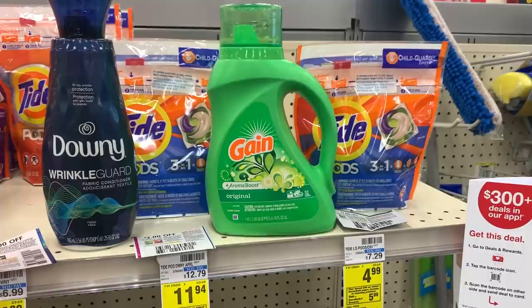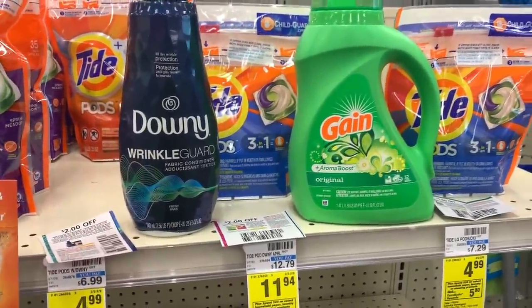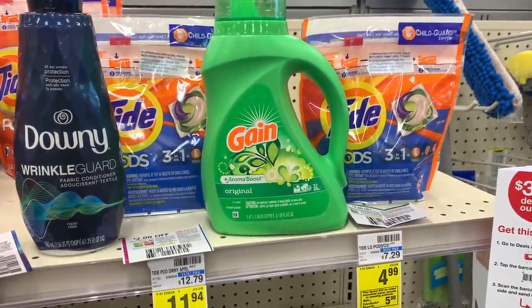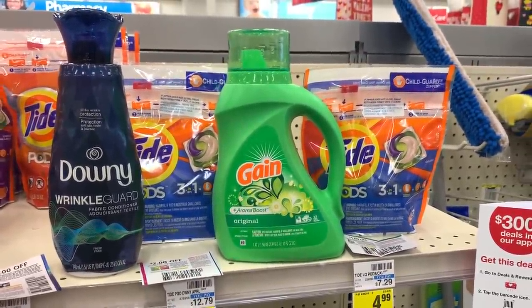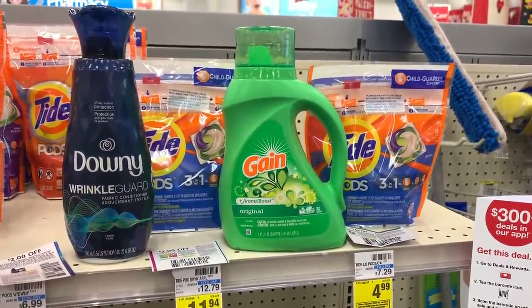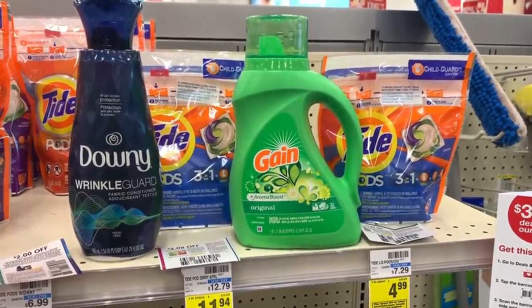The total for these four items is going to be $20.91. I'm going to use the $2 off paper coupon for the Downy plus the $1 in-app coupon. We have a $2 digital for the Tide plus a $2 paper coupon, and then we have a $1 coupon for the Gain. My total after all of those coupons are applied should be $12.91, and then I will get back $5, making these four products only $7.91.